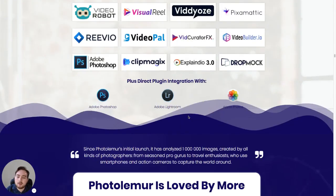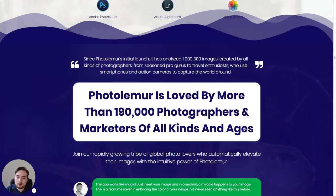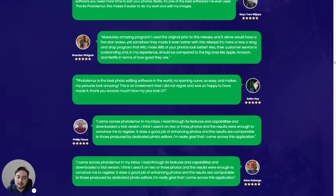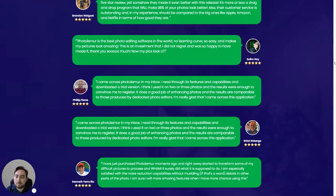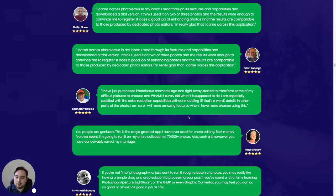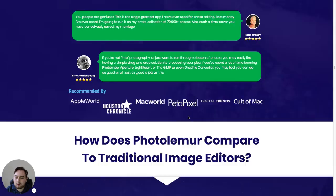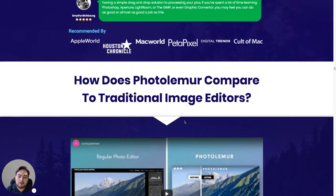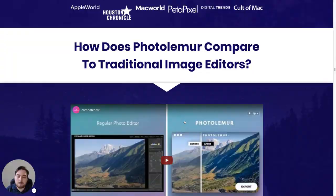So yeah, everything pretty much is there. Now, of course, you can go through and see many testimonials from people, obviously talking about how great this product is. You can see that it's won many awards and been recommended by AppleWord, Houston Chronicle, MacWord, Petapixel, Digital Trends, Cult of Mac. Photolemur is very well recommended, and certainly is recommended by me as well.